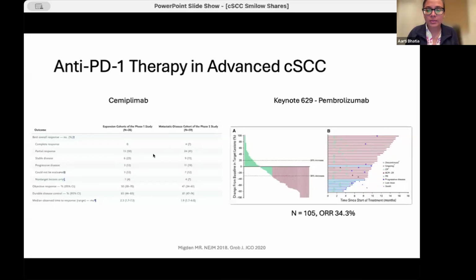That approval came on the basis of an early phase trial. It was a phase 1/2 trial in about 100 patients with locally advanced and metastatic cohorts. About 50% of patients had response to treatment in both these cohorts. And many of them had very durable responses. There was another paper published subsequent to this one in the NEJM with a longer follow-up time and in a slightly bigger patient cohort.